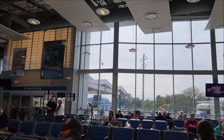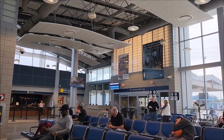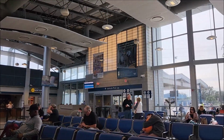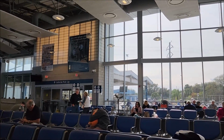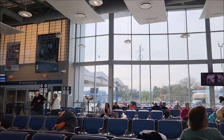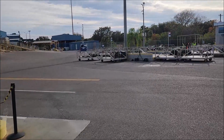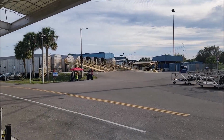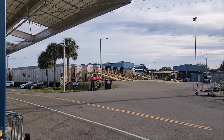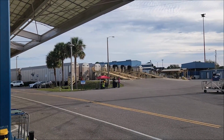This is what the station looks like in here. It's starting to fill up a little bit. Vehicle pickup is where we dropped our vehicle off. And then the train is behind me. So it's just about time for us to board. Thought I'd come outside and get a little shot there. The cars are still all in there. I guess at this point we're finishing loading everything up.